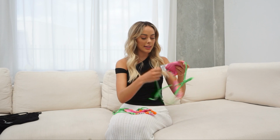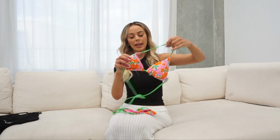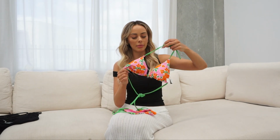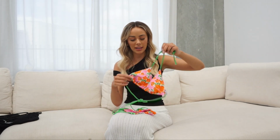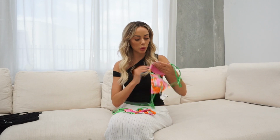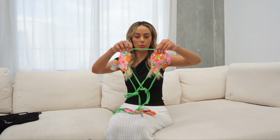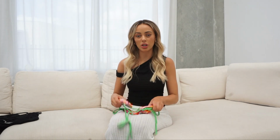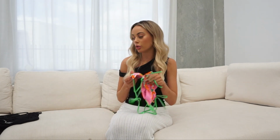And then this is the matching top. It does have the removable padding, which I always remove, but if you like to have it in there, you can keep it in there. But I think it's a good little staple for summer. And again, you can move it, do the whole tanning thing. And I just think they're really cute colors. If I actually had a hat, I think it would look really cute with this.